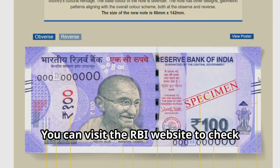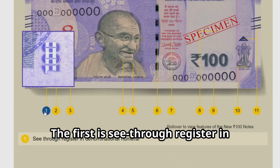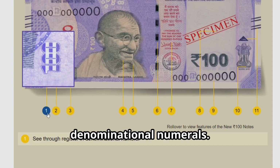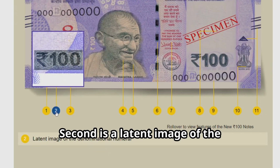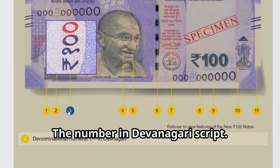Let's go into the details of one of the bills. You can visit the RBI website to check the details. The first is the see-through register in denominational numerals. Second is a latent image of the denominational numeral. The number in Devanagari script.